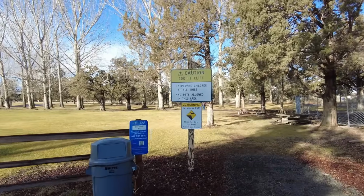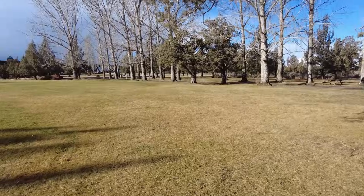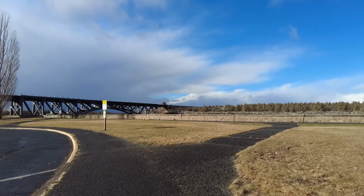Alrighty guys, so we're just outside Redmond, Oregon. We're gonna do a little cliff hike. It's a short little one. See what it looks like. I want to see if I can show you guys a bit of the plateau a little more. We're about 20-30 clicks outside of Bend. That's the highway over there, the bridge. That'd be for the train. Let's take a look at this chasm. Apparently it's about 300 feet.